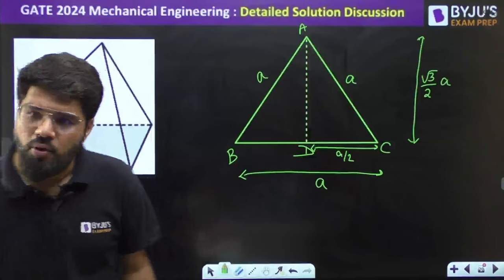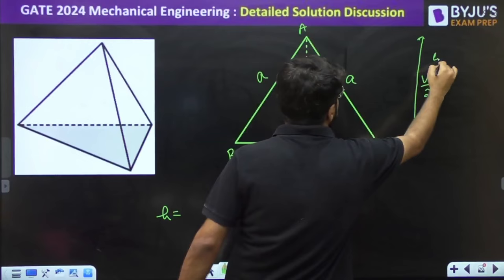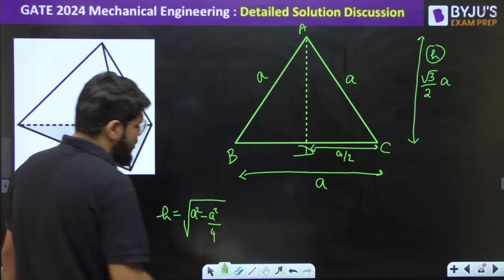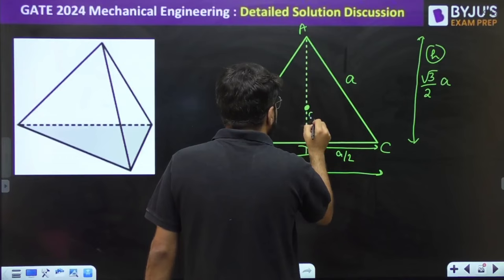You can anytime calculate the height by Pythagoras theorem. It is nothing but under root of A square, this is the hypotenuse, this is the base, minus A square by 4. You will get it as root 3 by 2 A. Okay, done. Now let's take the centroid here, O.